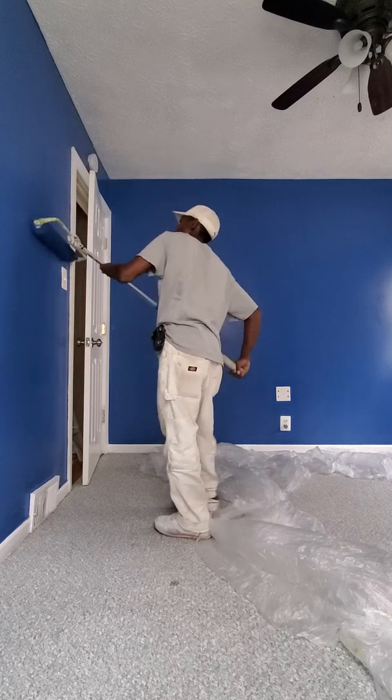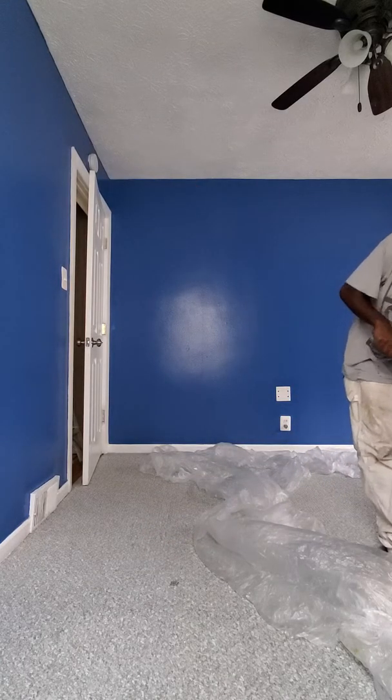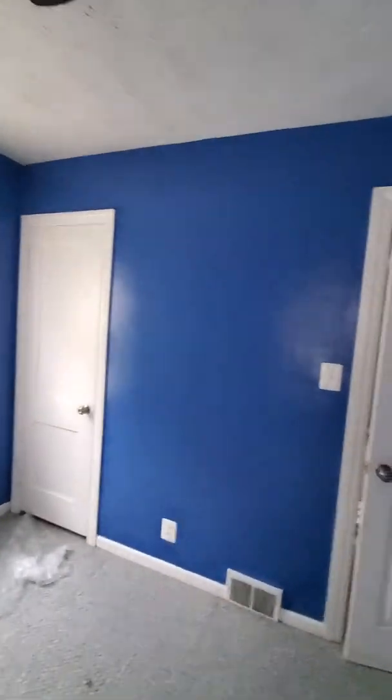All right guys, so there we go. That's how a painter does it. And we still got a little paint left in here too. Still got a little under a quarter. So, these are the walls. You got 56 minutes on there. And there's some touch-ups here and there, but for the most part the walls are all covered. Now, see that touch-up up there? Yeah, I see it.